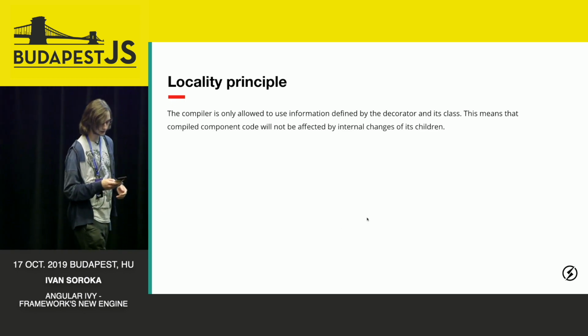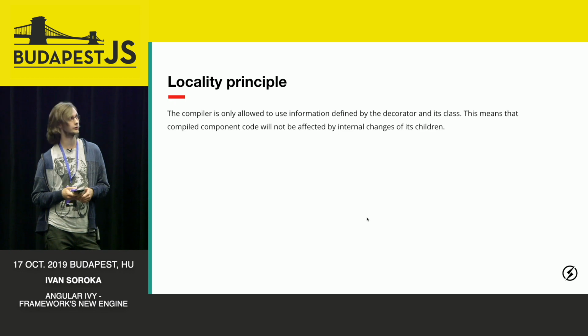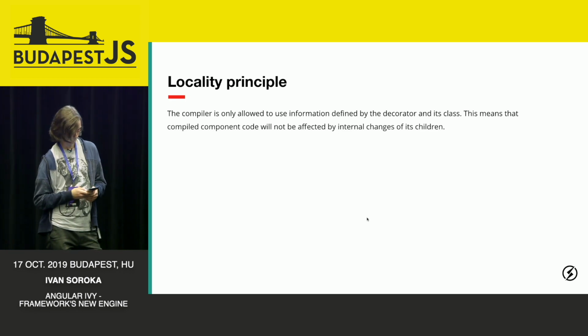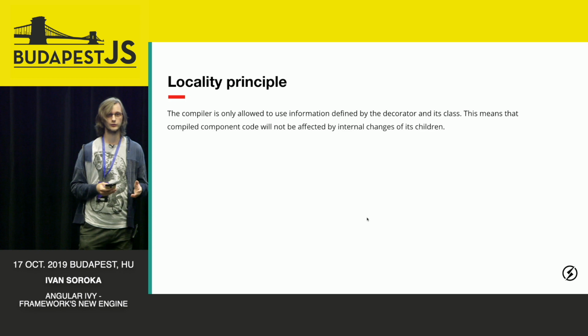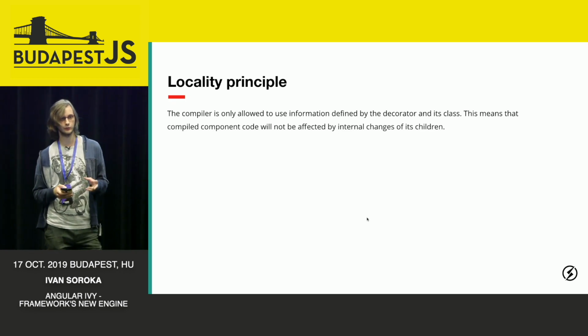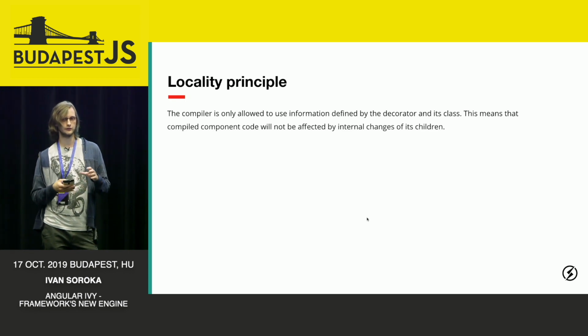I'd like to talk about what principles and ideas Google developers were following to make Ivy possible and to actually improve the framework. And the first notable is the locality principle, which basically means that when Ivy compiles the application, for each part of it, it should use only data from the class and its decorator, and should not rely on data from its children, for example. So that when we change internal details of the children of some components, then we don't need to recompile also the parent.